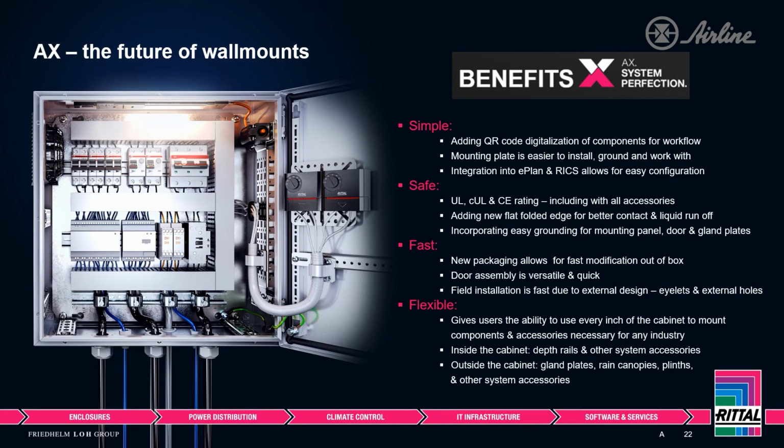The new flat edge does give you better surface contact and allows liquids to run off. And the grounding is extremely easy with all the connection points inside the cabinet. It is faster for production with the new packaging that allows for fast modification right out of the box. The door assembly is versatile and quick, and it can quickly be externally mounted with the field installation options that are built into the AX design.